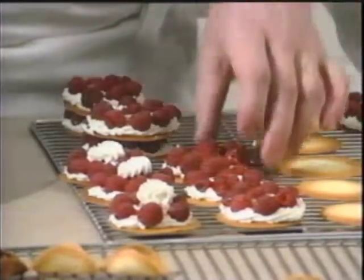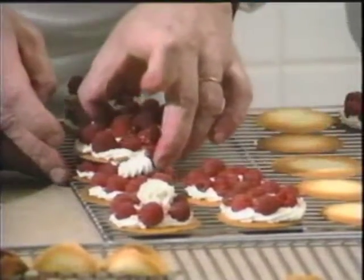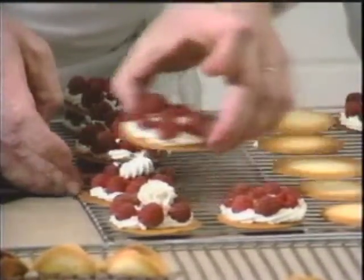This is a fresh dessert, and light dessert which would be a perfect finish to any gourmet meal.